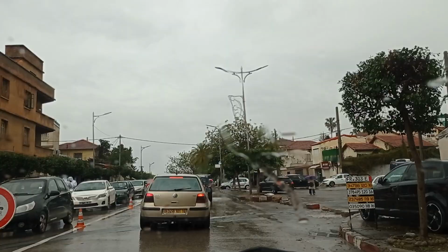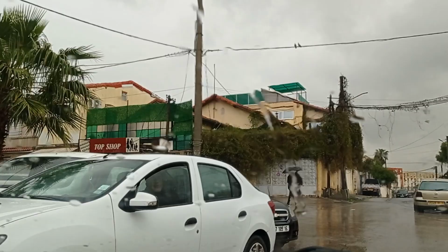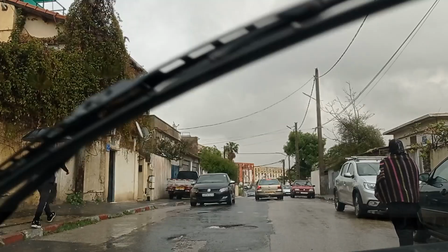I'm going to turn right. Alright guys, so I'm leaving the Bachdjerrah Road in order to turn right and drive onto Benaguga Street.